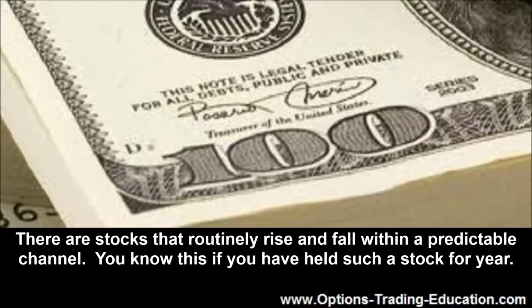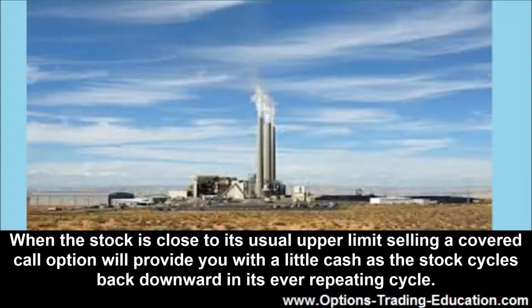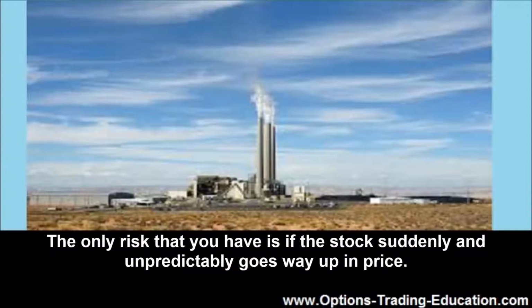Familiarity with your stocks. There are stocks that routinely rise and fall within a predictable channel. You know this if you've held such a stock for a year. When the stock is close to its usual upper limit, selling a covered call option will provide you with a little cash as the stock cycles back downward in its ever-repeating cycle. The only risk that you have is if the stock suddenly and unpredictably goes way up in price.